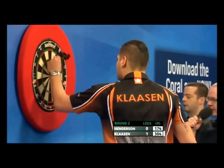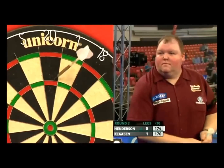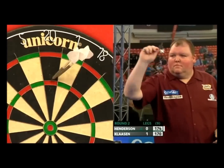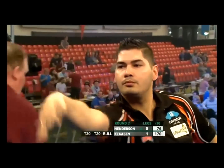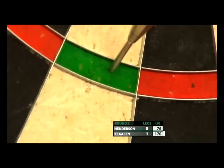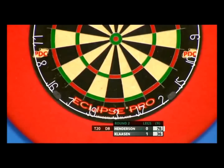Good stuff, good cover shooting from Jelle Klaasen. Both players, by the way, did well. They both reached the last 16 of the UK Open Finals in Bolton last June. 170. Henderson lost to James Wade, and Klaasen lost a thriller 9-7 to Ronnie Baxter. Will feel he should have won that game. But he's put some pressure on here.